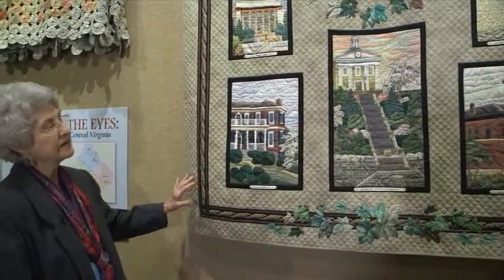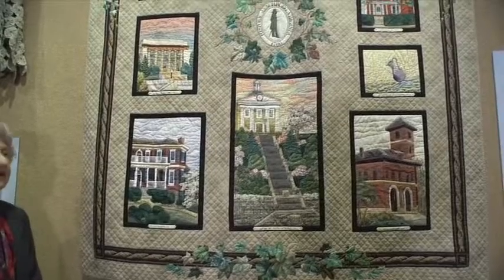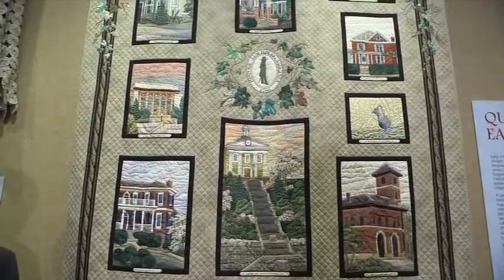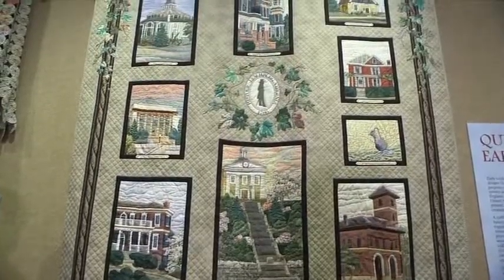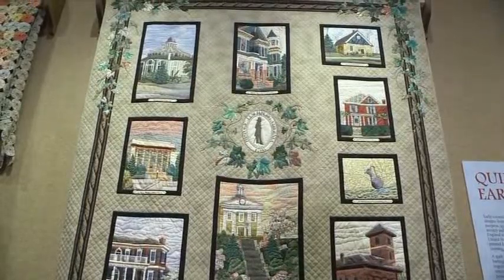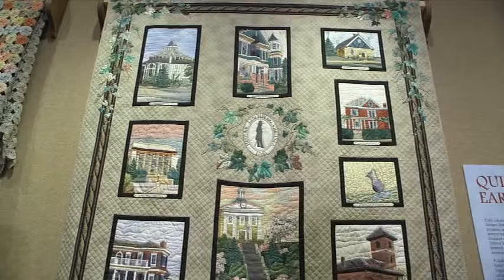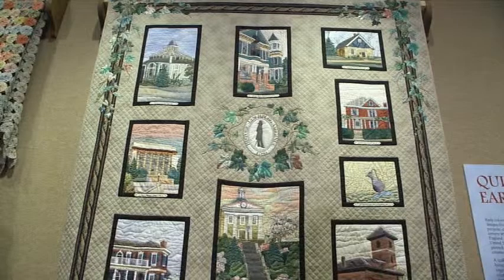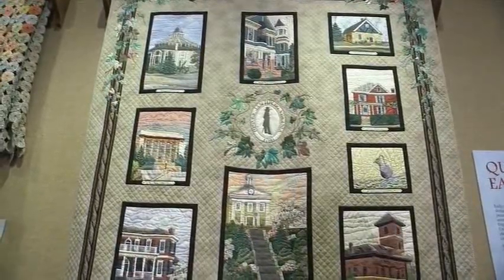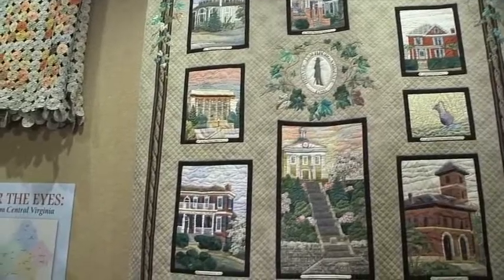The name of this quilt is Vintage Landmarks, Lynchburg, Virginia, and I had been collecting pictures of the older buildings in Lynchburg for many years. I've lived in Lynchburg for 26 years, and almost to begin with I was struck by all the wonderful vintage buildings. So I began to collect photographs, some that I made, some out of publications, newspaper, whatever, and I chose these to put into a quilt.